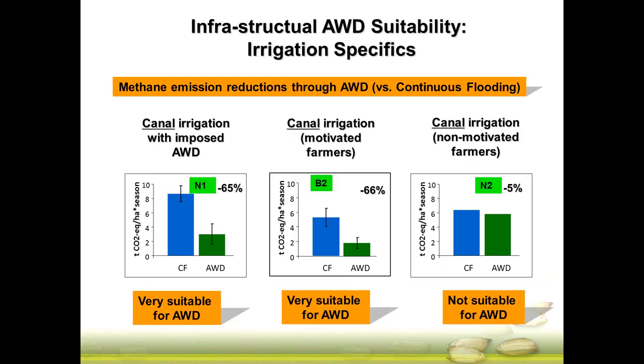Another very similar situation is when we have a big pump run by an irrigation authority. Also there is a strong interest by the farmer, and of course also by the irrigation authority, to optimize water use, and AWD is regarded quite positively there.